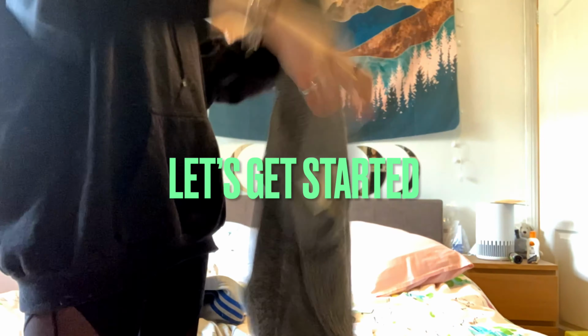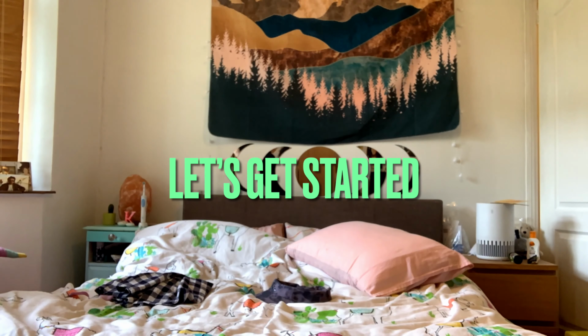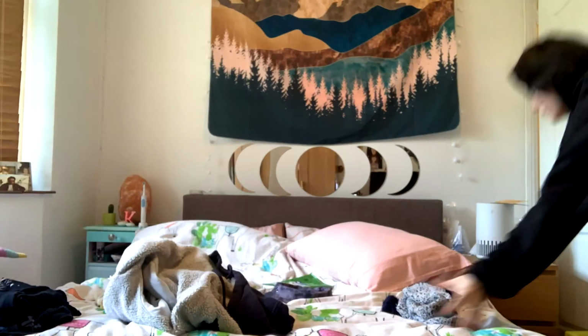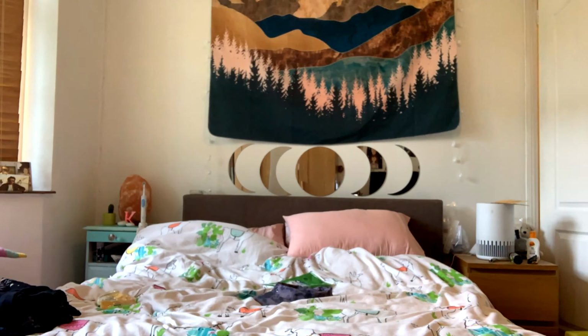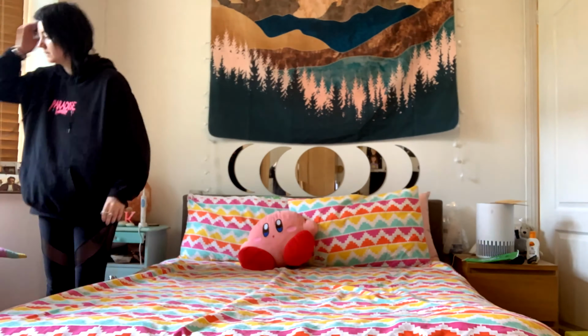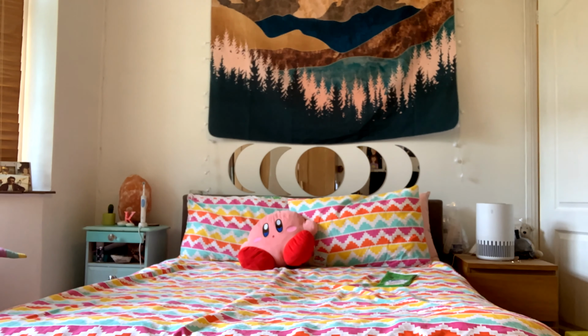I'm just going to start with picking up everything that is on the floor. Some of it is washing, some of it is clothes that need to be put away, and I just haven't bothered to do that yet, so I'm going to do that and then make the bed. I feel like once the bed is made, then it starts to look better, doesn't it? And then I will move on to sweeping the floor, etc.